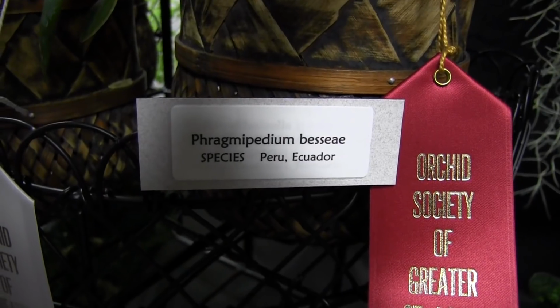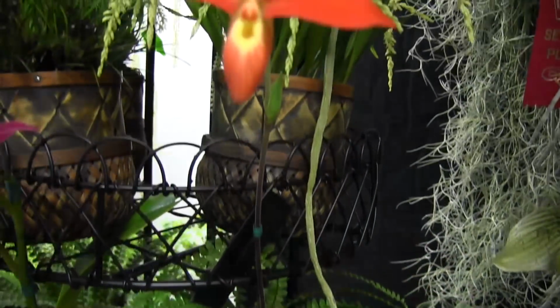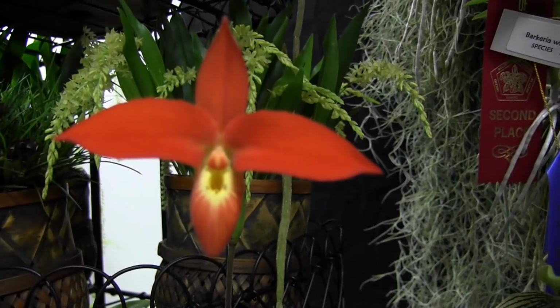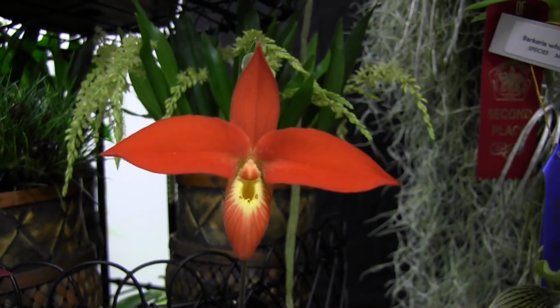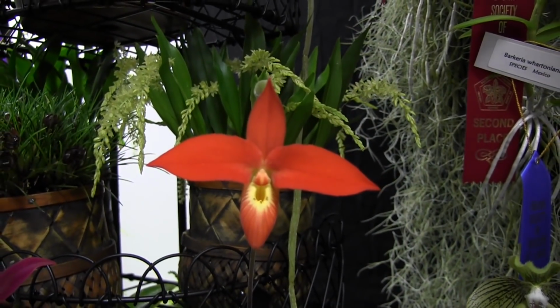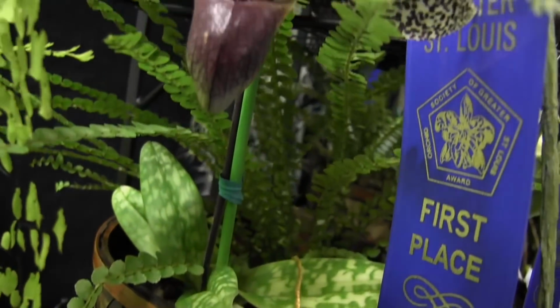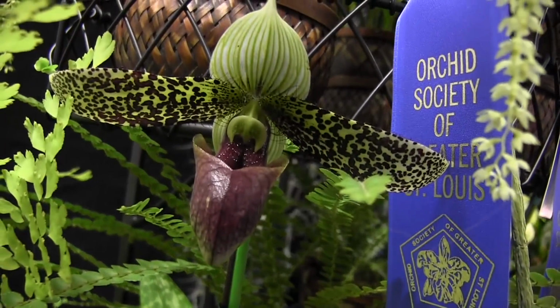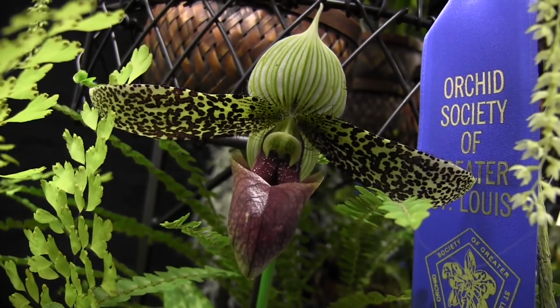Windy Hill really specializes in slipper orchids and bulbophyllums, so it was no surprise to see this very popular Phragmipedium because of its bright orangey red colors used in a lot of hybrids. Here's another lovely awarded paph. Many of Marilyn's plants are awarded. She's earned dozens of AOS awards.